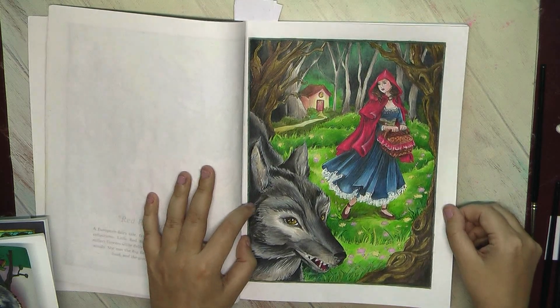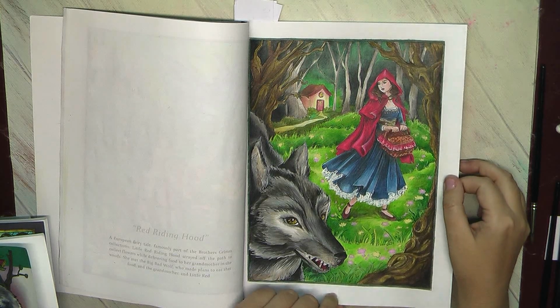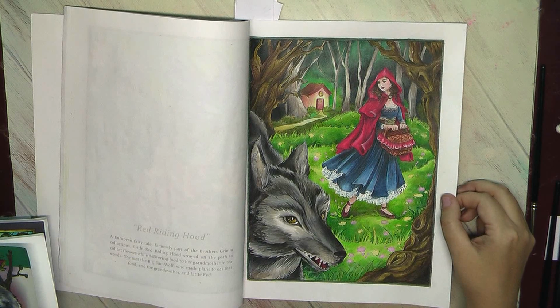I decided to save my more precious pencils, so the huge pencil background was made with Starjoy and Sucolor, and if you have a blender and enough patience, it's totally possible to color here. Of course, most of all, I am proud of the wolf.